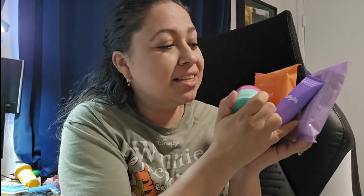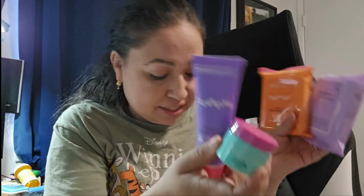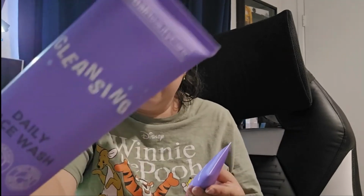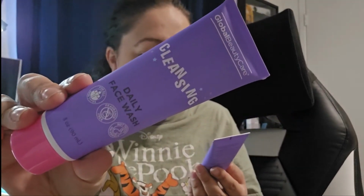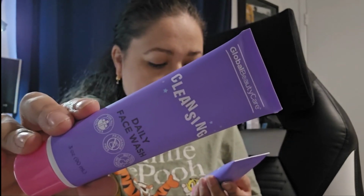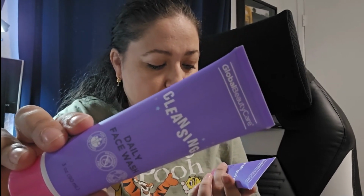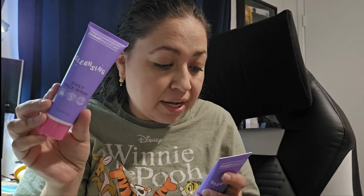Woo! This is a dupe from Bubble, I believe that's the brand. Yay, skincare stuff. I got two of those because there were two left there. My daughter wants one, I want one. It's this by Global Beauty Care. This is a cleansing daily face wash for all skin types, fragrance free, not tested on animals, and it's a 3 ounce, 90 millimeters. It has cucumber, aloe vera, green tea.